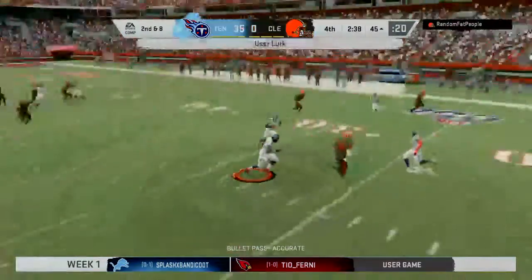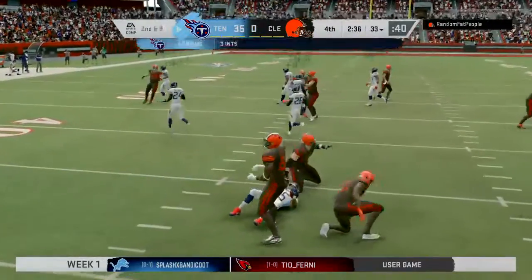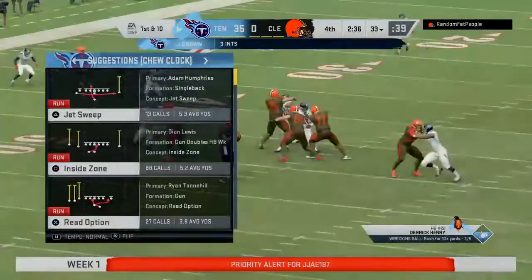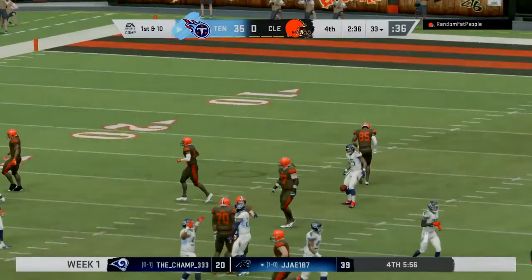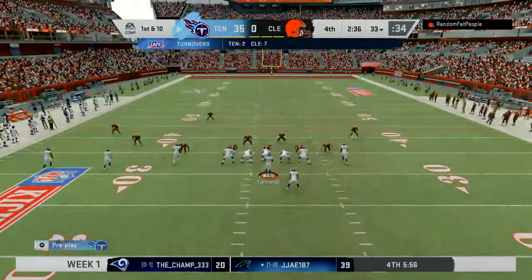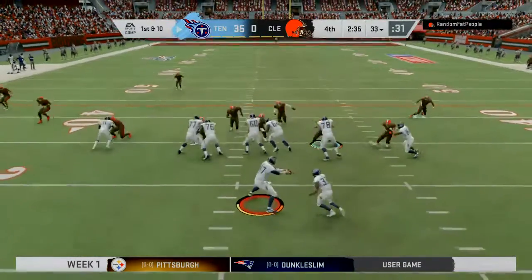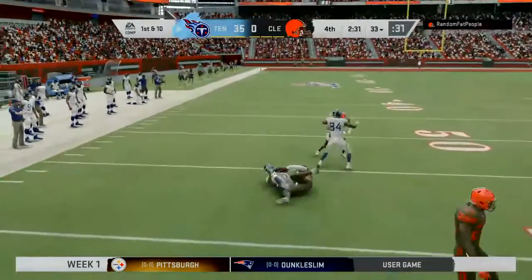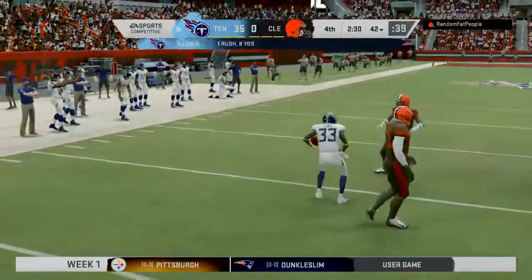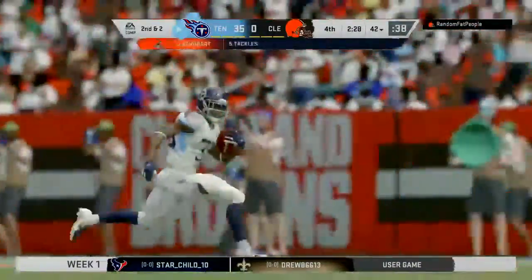And now here is another interception. Picked off at the 28, and he's able to get it back to the 33-yard line. And that gives him now 3 interceptions in the game. Well, someone's locked into what they're trying to get done in the passing game. When was the last time we had someone get 3 in a contest? 2011, wasn't it? Kurt Coleman. Oh, yeah, that's right, with the Eagles. I believe it's against Washington and Rex Grossman. That's correct.